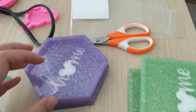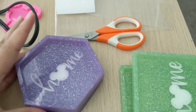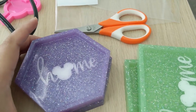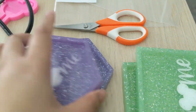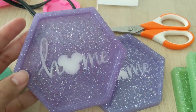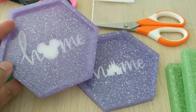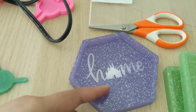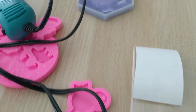Okay, so I'm going to have two collections when I launch Magical Design Co. on Etsy. The first one will be these hexagonal coasters, and they have home. I'm going to sell these individually too, but I'm also going to sell them as a set. So you'll get the home with the Mickey head and also the castle, but you'll also get a mini one as well as the Mickey one that I showed.